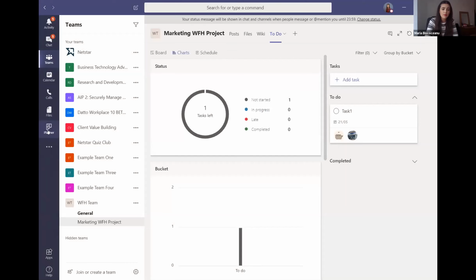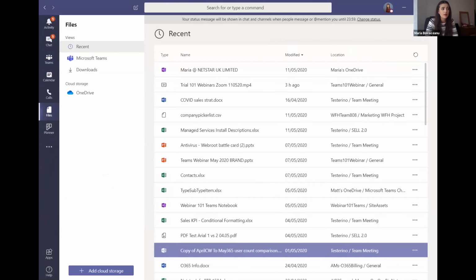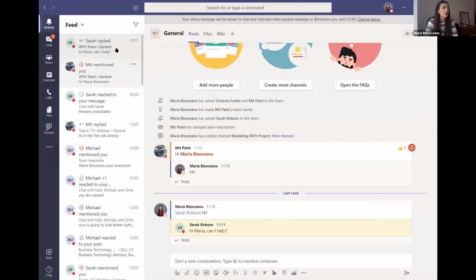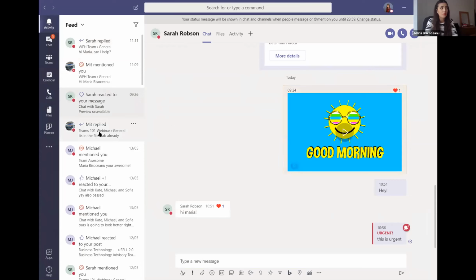And to end this, as I was saying, in the left-hand side section here, you can choose to access the same activities and files just from different angles. So again, you can see all your files in here, the date that they've been modified and the team that they're associated with. You can choose to make calls directly from the call section and even select people to have on speed dial. Why not, if you talk to them often? And finally, you do have an activity trail in here where you'll be able to see if anyone mentioned you, now that we're familiar with the concept of mentioning someone, if anyone reacted to something that you've sent to them, or if someone replied individually to you in a Teams chat.